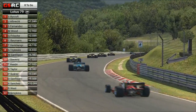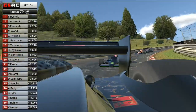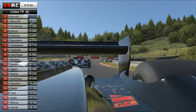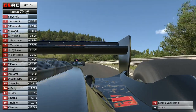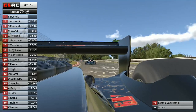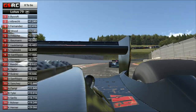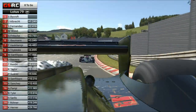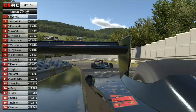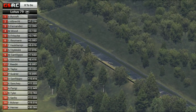Got Vascalampi on screen. He's being chased by Toikkala and Sanfilippo. Probably our closest fight at the moment since the leaders have spread out. And honestly, if you look at this, that is a real train of cars. It's not just Sanfilippo back there. I see John Stevens, Timothy Reed, Kendrick Taylor. They are just packed in behind. Yeah, you could always say it goes back to position 18. But let's go up to the front, Joe.